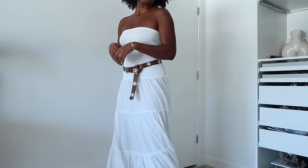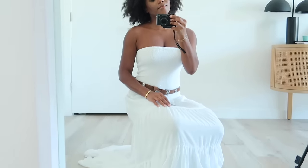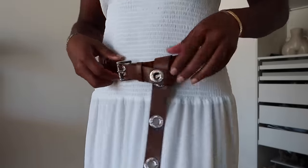I also love that it comes with this really cool Western style leather belt that is adjustable, and the hardware on the belt is silver. I don't know if you can see, but it has Michael Kors in the silver circles. But this brown against this white, definitely giving boho, definitely giving that cowboy, cowgirl feel with the belt that's trending right now, thanks to Beyonce.